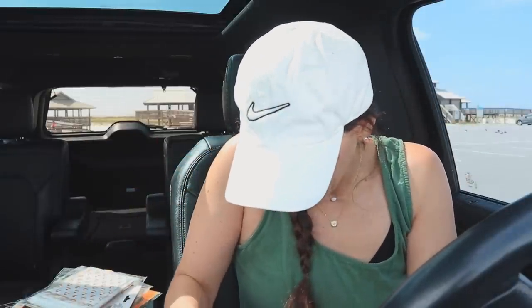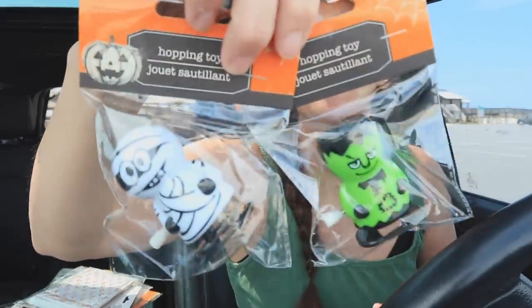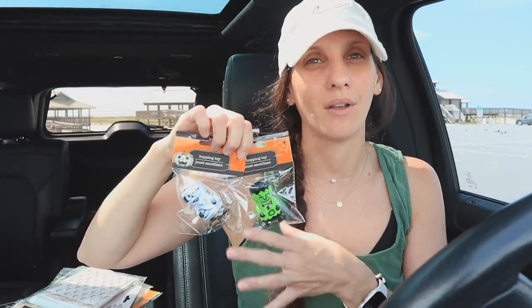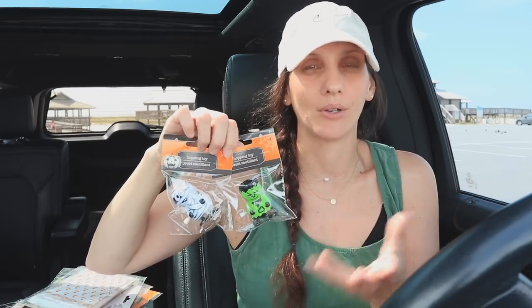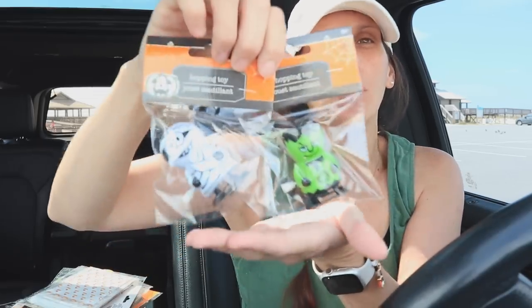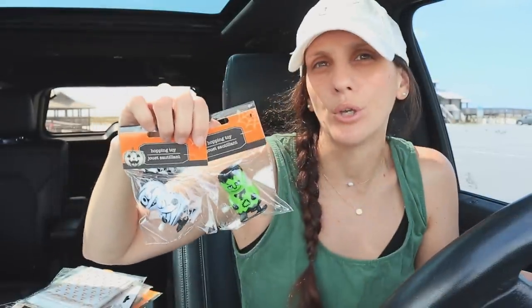All right, then I picked up some of these hopping toys, which I thought were so cute. These would also be really cute in a boo bag. Or if you watched my YouTube live where I made the Halloween countdown bags, the question that I got the most out of that entire live of over 2 hours was what do you put in the bags? This would be a really great example of something that you could put. Very inexpensive, super cute.